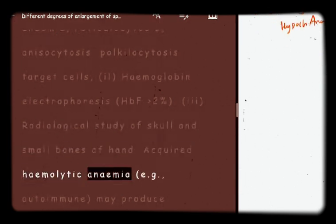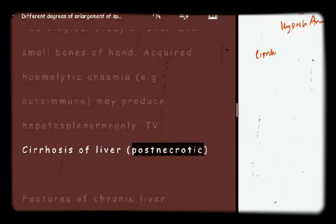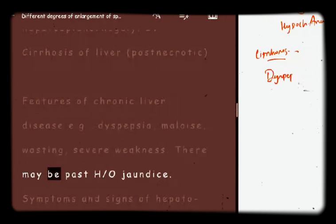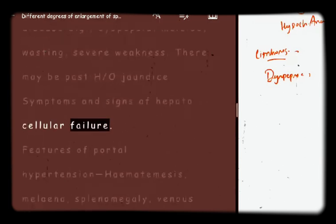Acquired hemolytic anemia, example autoimmune, may produce hepatosplenomegaly. Cirrhosis of liver, postnecrotic. Features of chronic liver disease, example dyspepsia, malaise, wasting, severe weakness. There may be past history of jaundice. Symptoms and signs of hepatocellular failure.